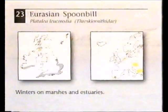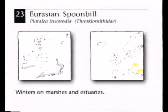In flight, the neck and legs are outstretched, but held below the level of the body. Spoonbills are normally silent in Britain, where they occur as increasingly frequent passage visitors. Surely it won't be long before some of these try to nest here.